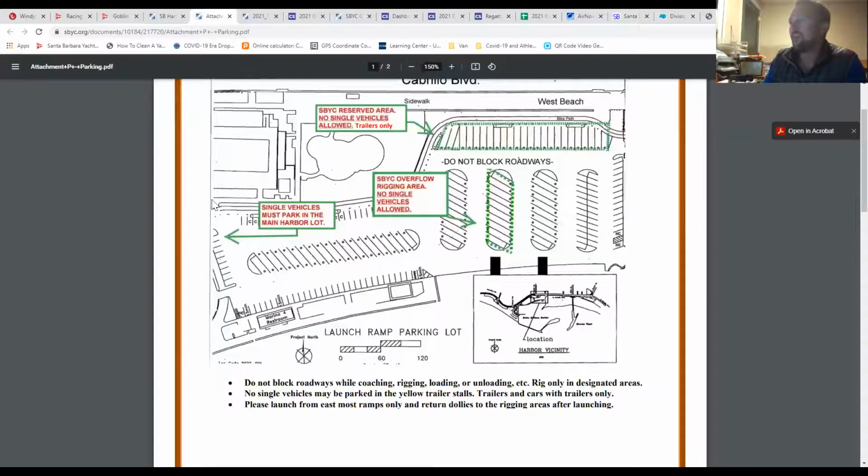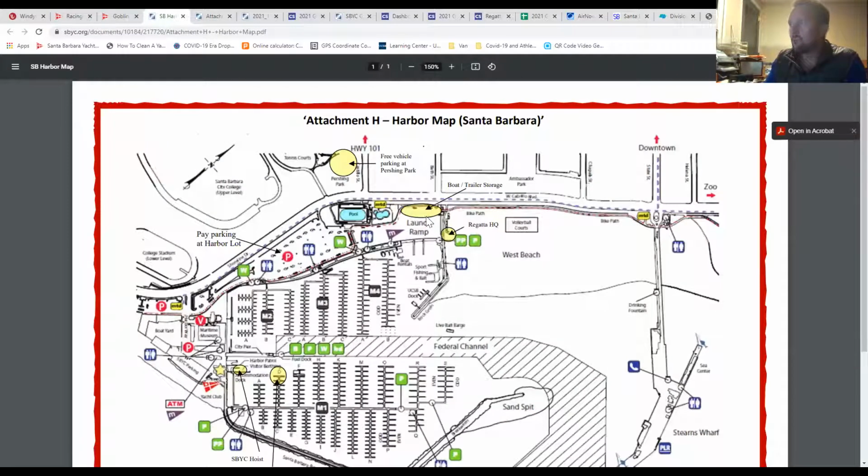Back to this. As you can see, we're going to be in this launch ramp area. Here's our regatta headquarters. Parking, if you really want to save money, there is free parking at Pershing Park here. Also on Bath Street, there is sometimes free parking.